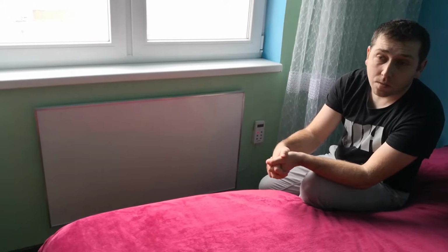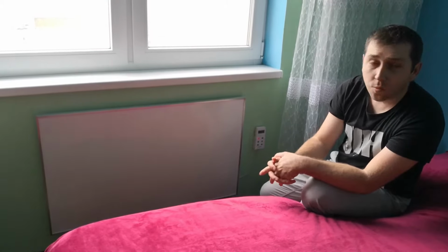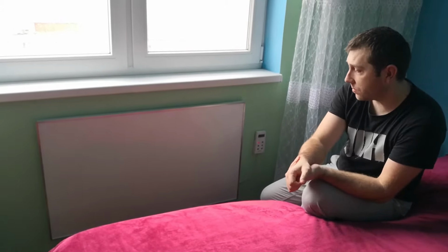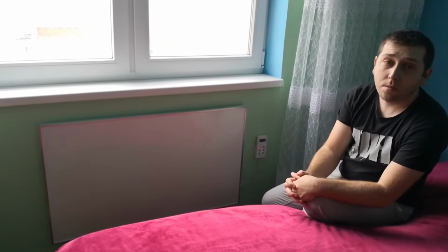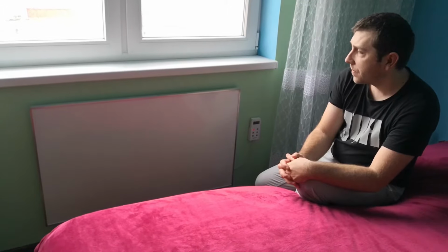But you need to be careful about the room. It depends how big the room is and how good the thermal isolation is of the room or of your house, or I don't know, garage, whatever you want to put this heater in. Okay, I think that's it with this heater.